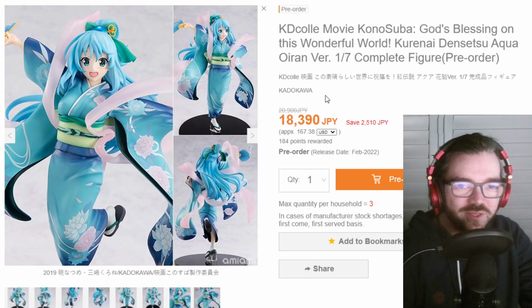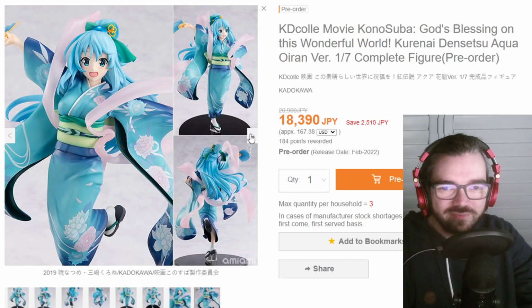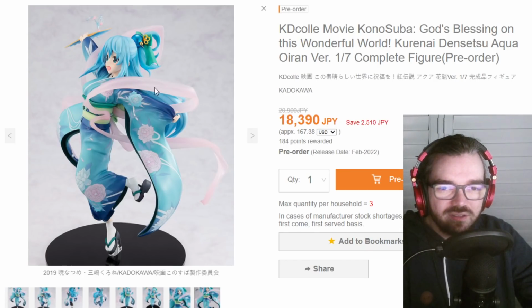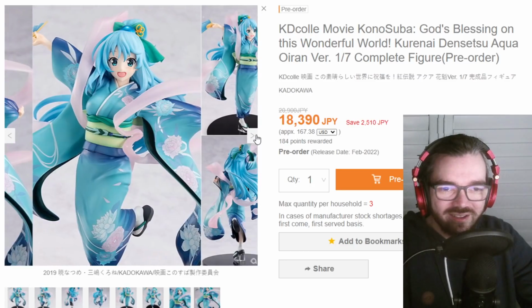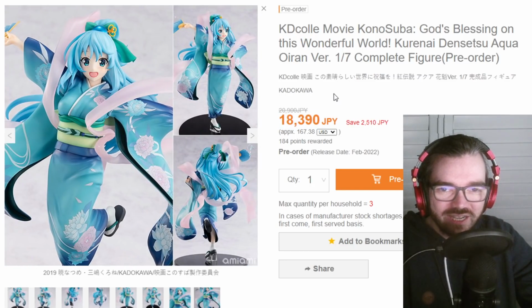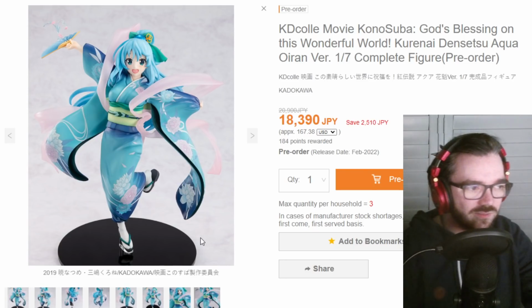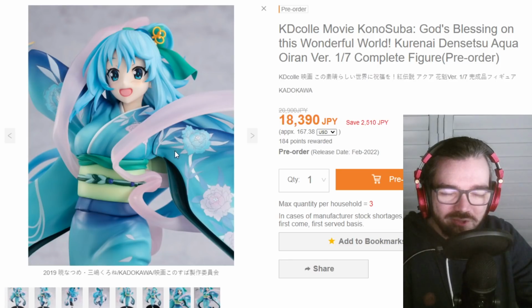Kadokawa has blessed us with more Aqua figures, and I don't know how I feel about this. On a lot of levels, I really like it. I like the sculpt, I like the colors, I like this glowy pink scarf thing. It's fun. I don't know if it's like $180 of fun, but I like it. Though I hope this black base is not a black base when it actually releases. I'm not usually one to nitpick seam lines so much, but this one seems kinda large.